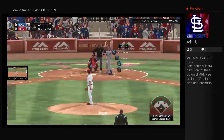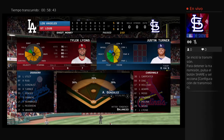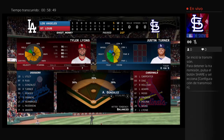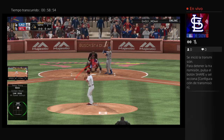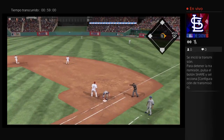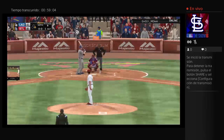Justin Turner stands in here trying to get off the schneid. He's 0 for 5 so far. Yeah, it's been a rough one for him, but he's got to let it go. You know, 1 for 6 is, what, 167 points better than an 0 for 6. And I'm not even sure how he did that math so fast. But he's safe at first as he gets back in time.